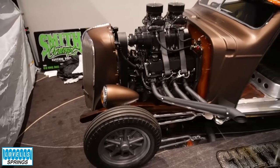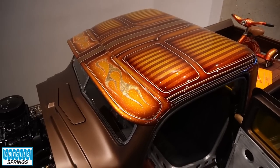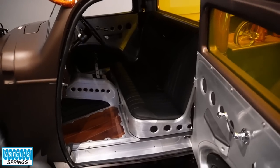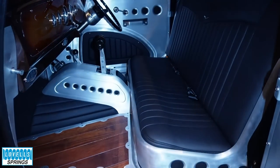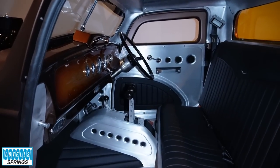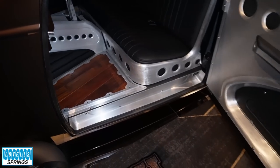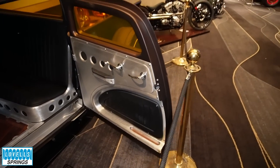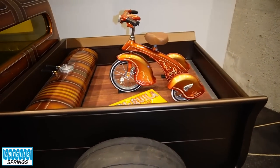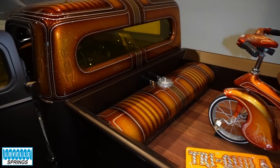So obviously a new build here. This is part of a display stand for Smiths, and a lot of that paint that we're seeing is obviously from those guys by their signs. And yeah, very innovative interior. Check out the floor with the timber and then the aluminium framework around the outside like they use on the drag cars. And then just the amount of work on that tank and the trike. It's really awesome to see in real life.